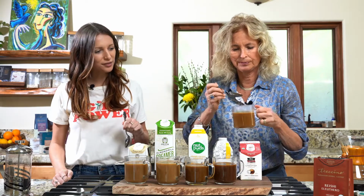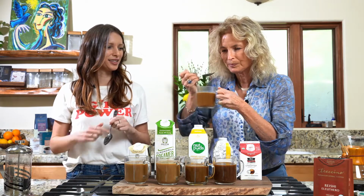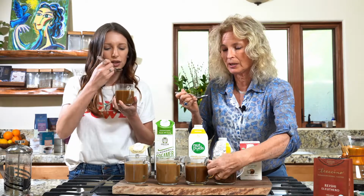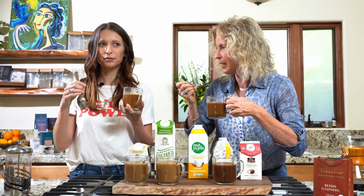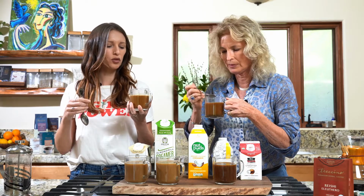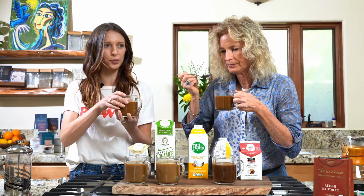The So Delicious. Used to be Soy Delicious. They changed their name. It's great. So Delicious has a really good one. It's good mouthfeel, good neutrality. Doesn't taste like coconut or almond or anything. It's very neutral. It lets the taste of Teeccino show.